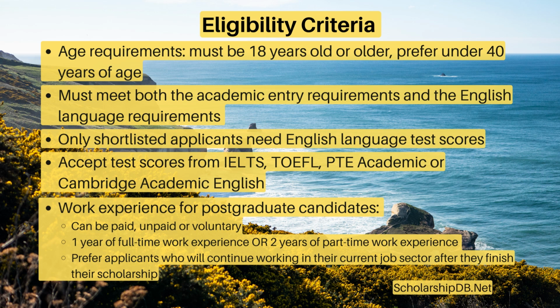In selection, preference is given to applicants who demonstrate how their proposed course of study aligns with their current work experience. They prefer applicants who will continue working in their current job sector after they finish their scholarship.